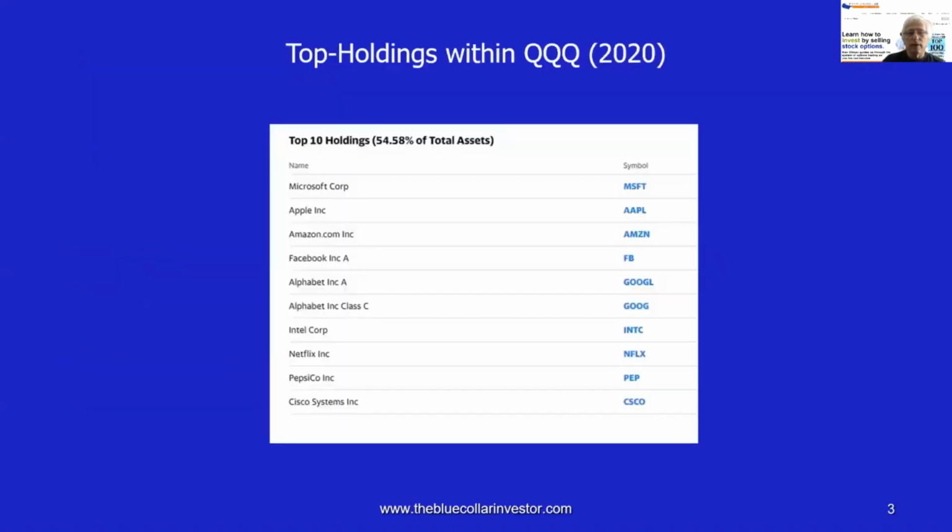Now, if we took a look at the top holdings of QQQ in 2020, we would see companies like Microsoft, Apple, Amazon, Facebook, Google or Alphabet, Intel, Netflix, Pepsi, and Cisco. So those were the top 10 holdings, all huge blue chip technology related companies for the most part. And so when you buy one share of QQQ, you will in essence be owning 100 shares of these different tech companies. So at least pieces of them. So that's how the ETF works.